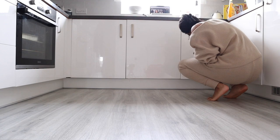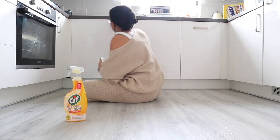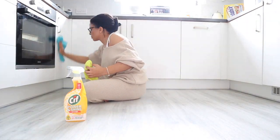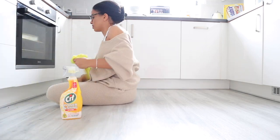Now, is it just me, or does anyone else get the weirdest smudges and stains on their cabinet doors in the kitchen? For some reason, they'll be clean one day, and then a couple of days later, they'll have these weird streaks on them. I just make sure to pop some disinfectant onto a cloth and give them a wipe down as well.